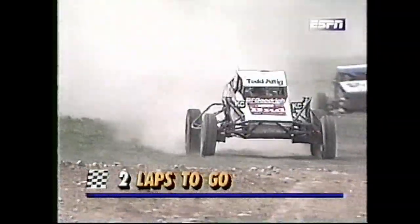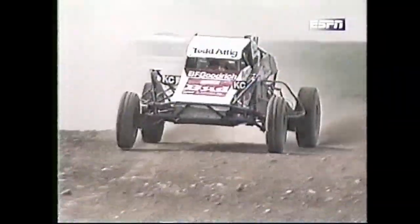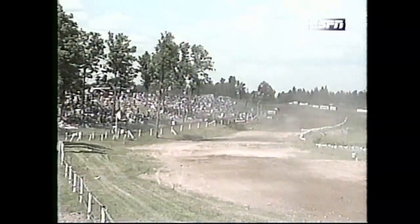2 laps to go for Todd Attic to make his 2nd win of the year here in Class 9-10 action. He is in control of the race, has a very big lead over 2nd place, Jeff St. Peter.